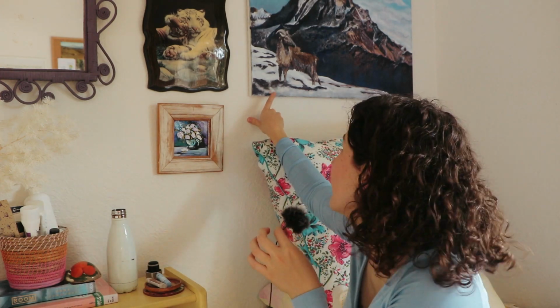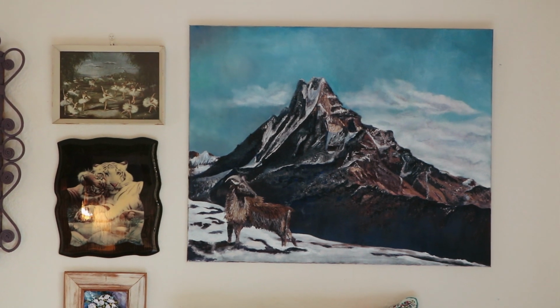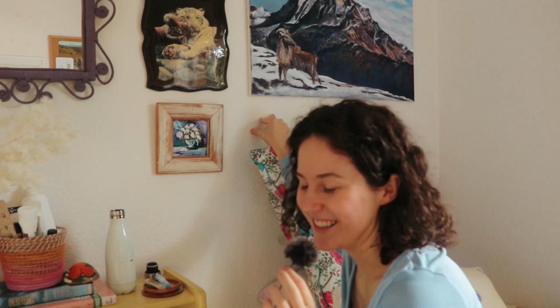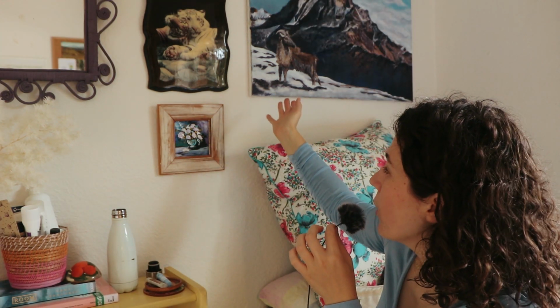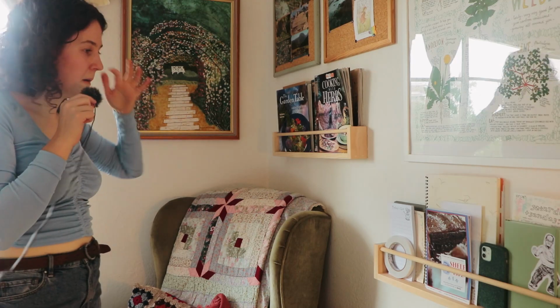Then this painting my friend did for me and gave to me maybe for my 18th birthday or 21st, I can't quite remember, but I cherish it a lot because it's fantastic. This one has like a Himalayan goat moment in it, and any mountainous scene is very appropriate to help you lull to sleep.